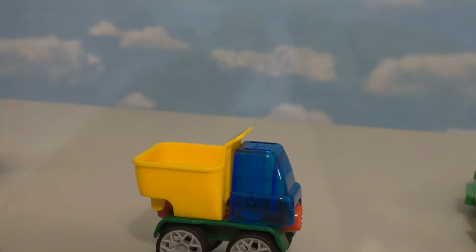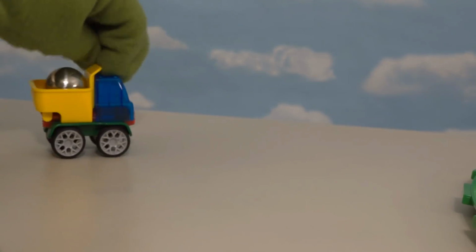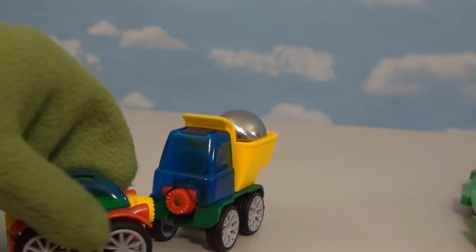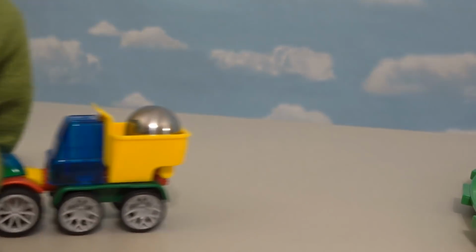And then, ooh, what do these do? Ooh, come out of here. Ooh, they're little silver balls that go in the little dump truck here. Oh, cool. Oh, look at that. And the dump truck goes up and down. Oh, I love it. Oh, it's so cool. Hey, you wanna come with me? Yeah, let's go. Well, I wonder if this is magnetic. Oh, cool, look at that. They're magnetic. Oh, I love it. They can pull each other.